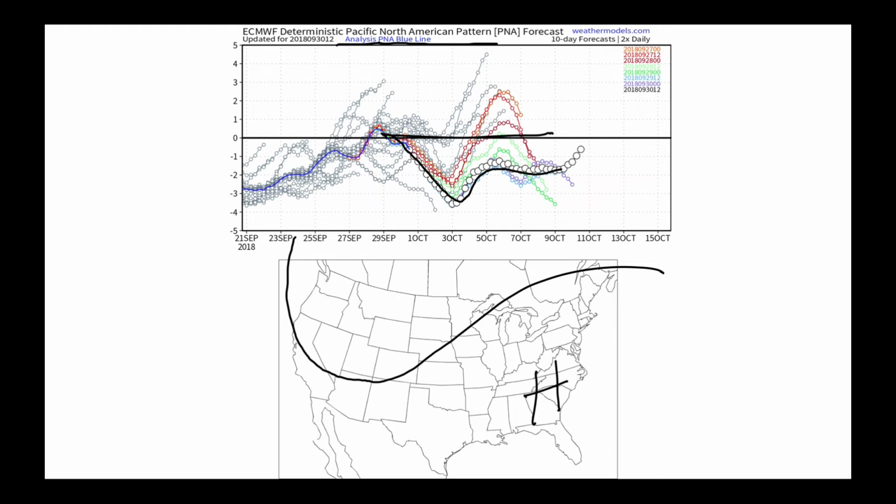And it looks as though that negative PNA pattern hangs on, at least as we get into the second full week of the month of October. So that's important. That is a dominant ridge feature keeping things warmer and drier than average.